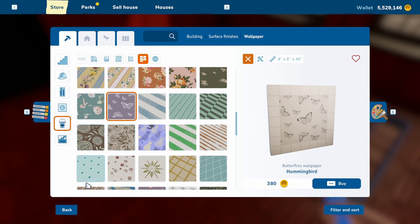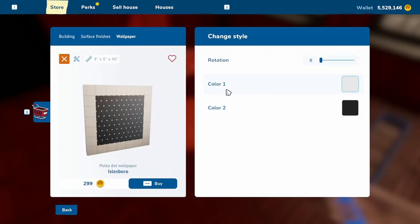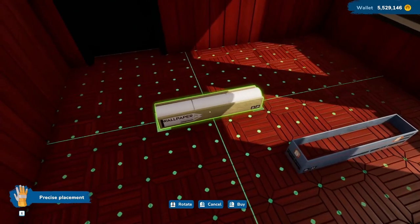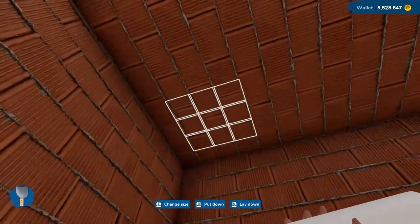Yeah, these are all a lot more. Anyway, so with this, well, first of all, we want white for the ceiling. So we'll do that. I may still have some lying around somewhere. I'm not sure.